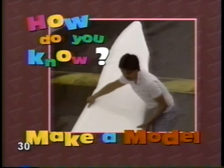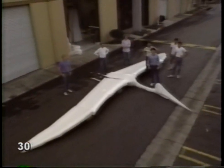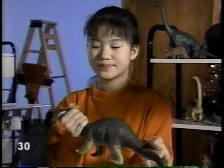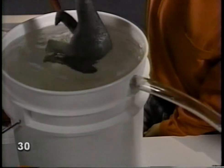Models are one kind of tool that you can use to figure out things. If you have a complicated problem, like how a pterodactyl flew, you can build and test a series of models to find out what you need to know. If you have a question, like how much a dinosaur weighed, you can use a model to help figure out the answer.